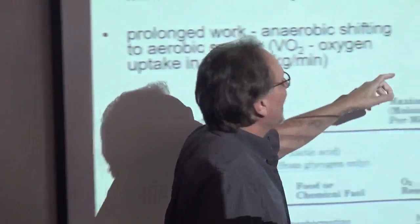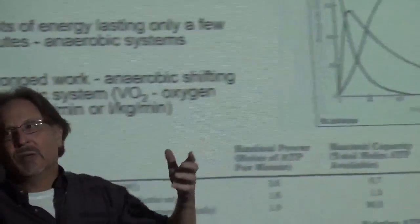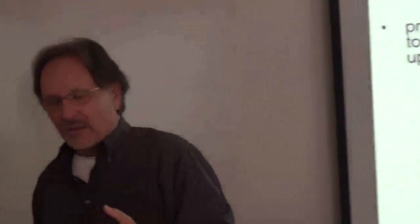The phosphagen and anaerobic glycolysis systems, on the other hand, have internal limiting mechanisms. They're limited by the internal glycogen, by the internal phosphocreatine that we have resident in our tissues, in our muscles. Can you repeat that again, please?